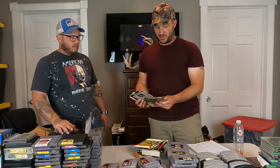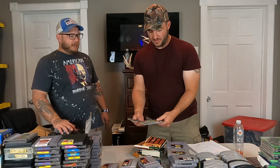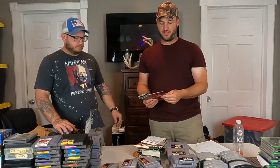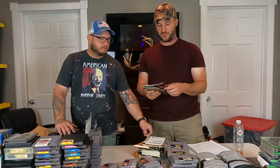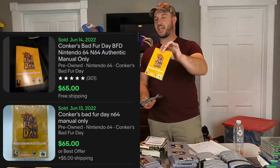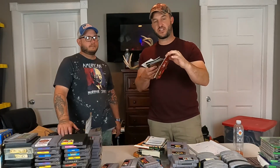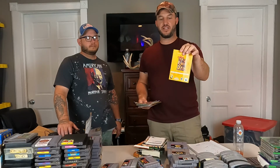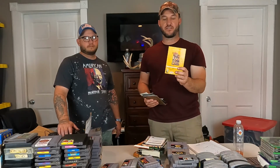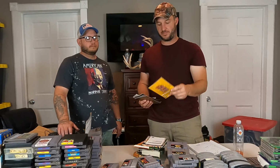But I want to show you real quick. There's just a whole slew of manuals and stuff. So going through the manuals, we just happen to be super fortunate. One of the few manuals for Nintendo 64 we got is for Conker's Bad Fur Day. I told you the game was like 120 plus. This one has a crease and stuff, so I'll say it's a little bit less in value. But it's sold multiple times for like $60 to $65. So this might be another $50 to $60 just with this little piece of paper.